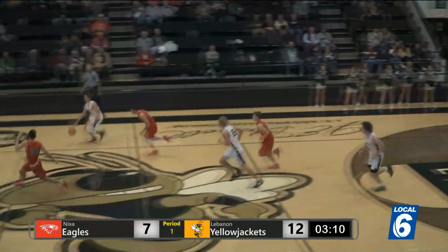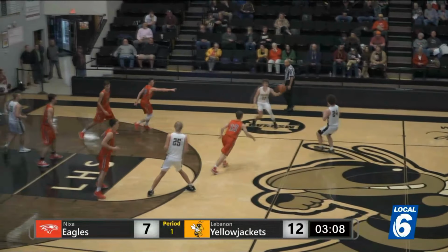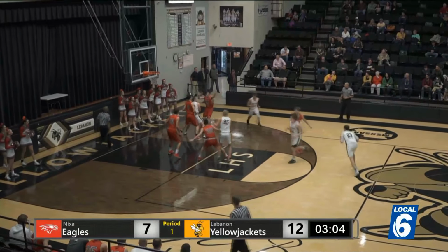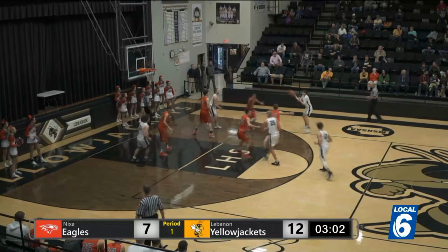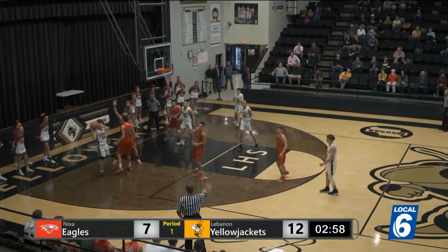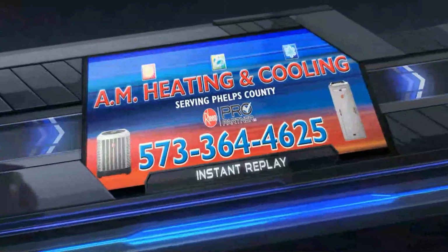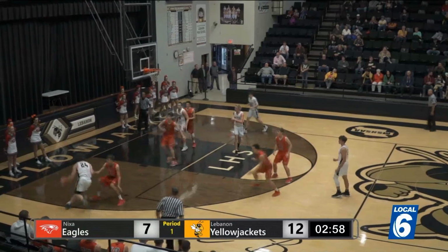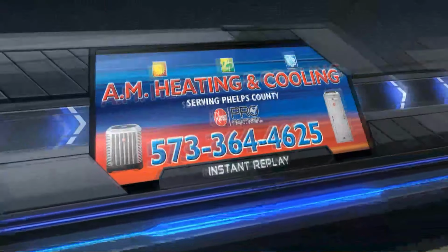Full court pressure by Nixa, broken by Lebanon. Shelton over to Crystal, underneath to Lewis. They work it back and around to Shelton. Drives the baseline, is fouled on the play by Luke Roman. His first, team foul number 5 by Nixa.